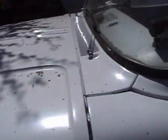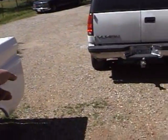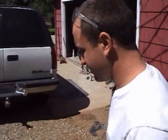Needs a wash job and a wax, and some mirrors, and then we gotta finish the pan thing in the back. Your hinge thing is holding up the whole show.